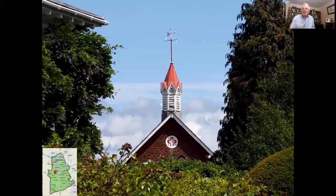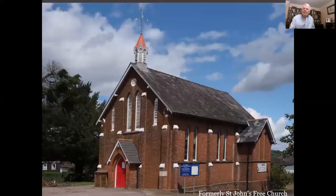Back up onto the A25, heading towards Dorking, and we get to Westcott. Now, in Westcott, there's a large dominant church on our right-hand side, Holy Trinity, a George Gilbert Scott church. But actually, on the left-hand side, as you get into Westcott, you'll see this view. You see the top of this building, it just appears between the trees. And if you take a left turn and go down and look at it, it's here.